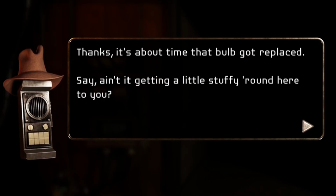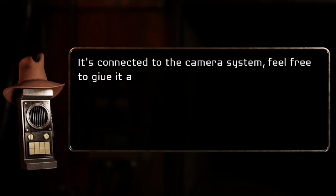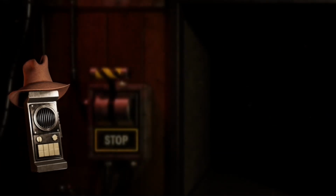Say, ain't it getting a little stuffy around here to you? No. Well, we got a nice vent fan to really help freshen up this air. It's right above your office. Ain't that nice? It's connected to the camera system. Feel free to give it a try. Sounds awful dusty up in those vents. Let's get more of those orders going.